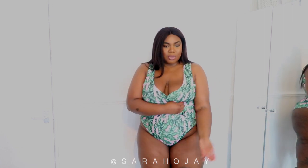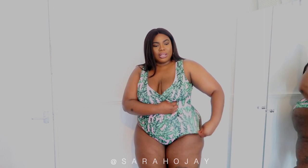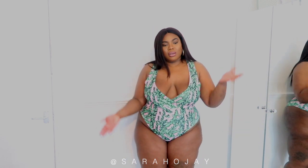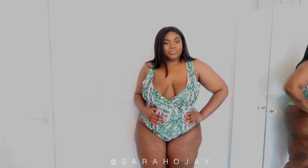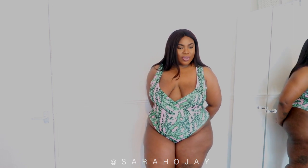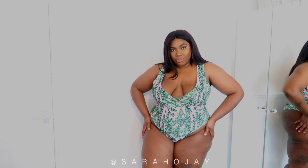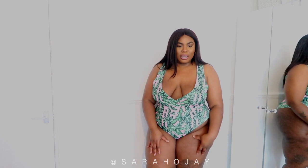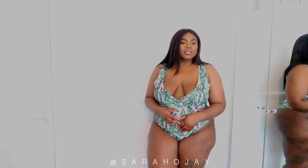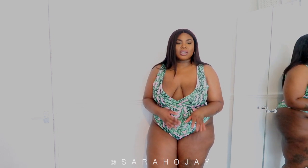Like, I like the print, I like the style of it, but some adjustments could be made, i.e. maybe bring that cut just a tad lower, but that's just for me. For a next girl, it'll work, and the price points aren't bad, but it's just the overall fit of it. I don't feel comfortable in it. I don't feel sexy in it. I feel exposed. I feel like, okay, this could have been adjusted.